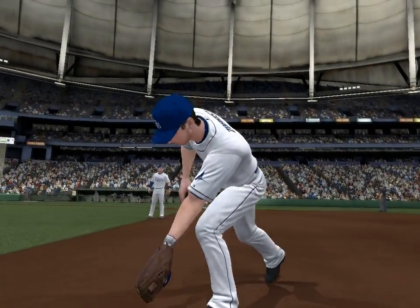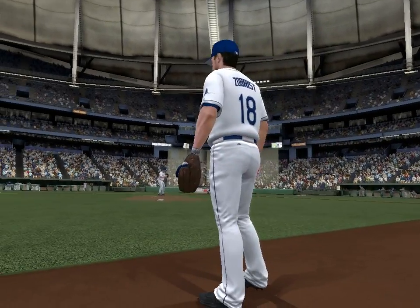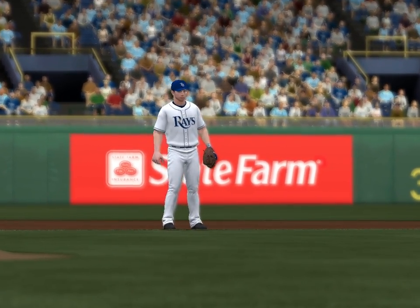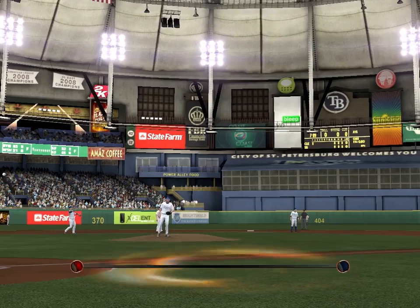Offense and production, you think of Ben Zobrist. That's what he will be trying to bring to this game for his club today. Tropicana Field, Tampa Rays. This is their home where we'll watch them play. Happy to be with you for our broadcast of 2K Sports Major League Baseball.